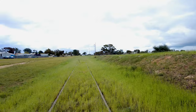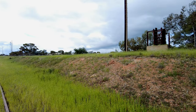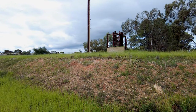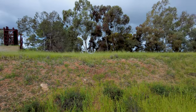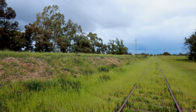I guess some of the stockyards are where you can see some of the infrastructure that is still there. There's some stockyards just over the hill. Looks like it was a raised siding, whereas this main piece of rail that still leads into Loxton is down below that livestock siding.